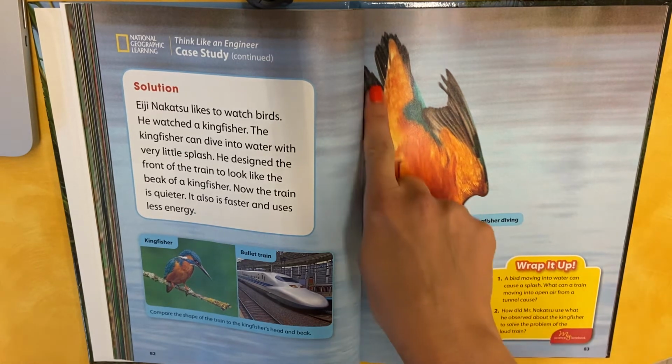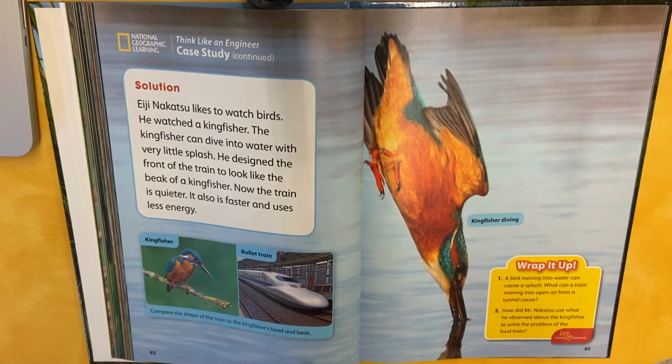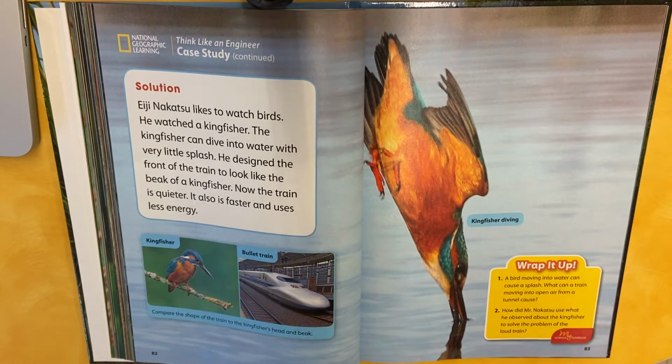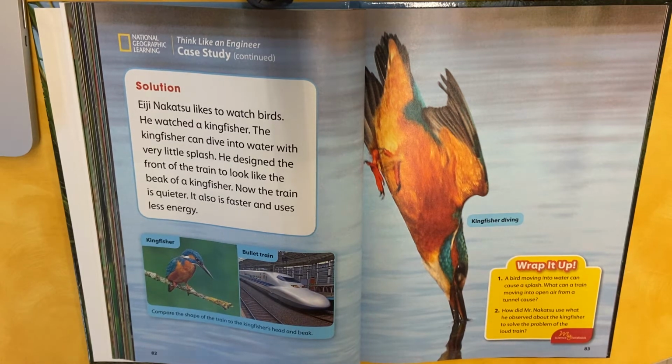So here's a picture of a kingfisher diving. Kingfisher is a type of bird. Here's the kingfisher sitting over here. Okay, take a look at his beak. So you can see the beak going into the water. Here's the full beak right here. Okay. So it says, compare the shape of the train to the kingfisher's head and beak. Well, look at the bullet train. What do you see that's the same about it?